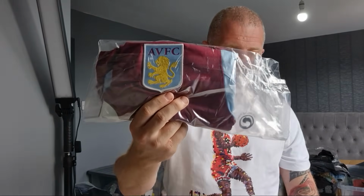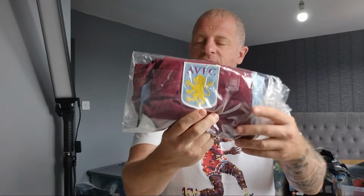Next is a football top for £20, an Aston Villa top. This is from the 2016-17 season. I picked it up for a few quid, probably 4 quid. That's how much these seem to go for. And yeah, I sold it for 20 quid.